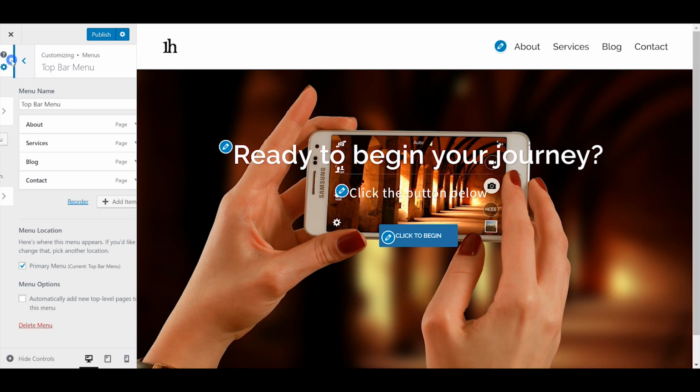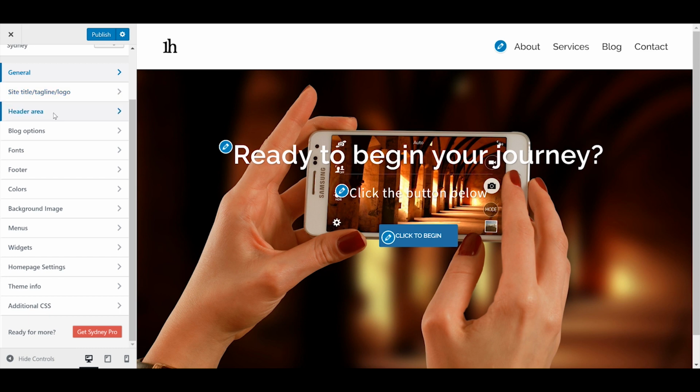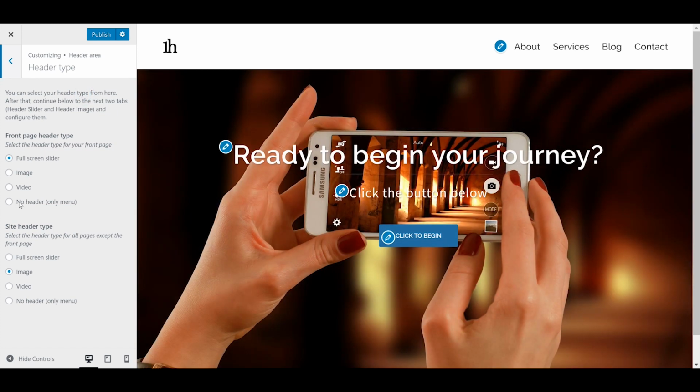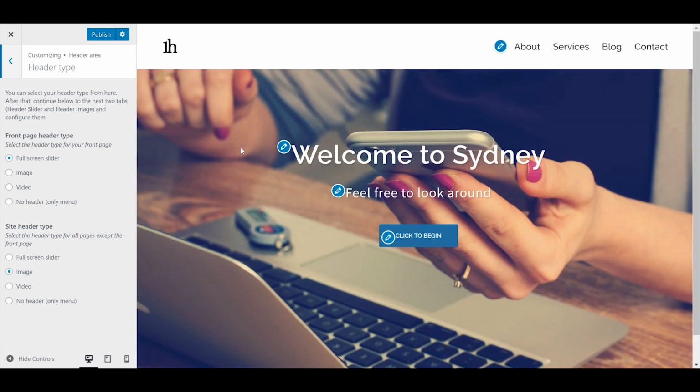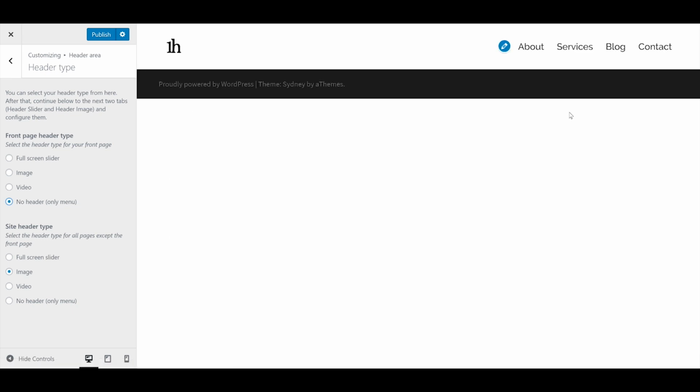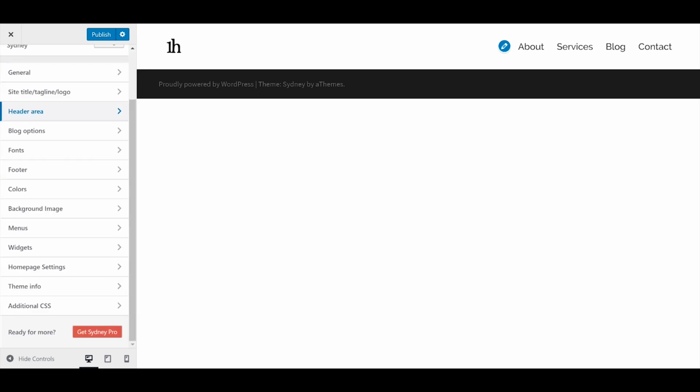If you go back to our main area, we're going to go to header area, then header type, and we're going to say that we actually don't want any header. It's going to remove this one that already comes with the website theme. We're going to hit no header, because you'll see in a moment why we get rid of that. Don't worry. And then we're going to do no header on pages as well. So we've now got our site ready to start using our page builder. Make sure you hit publish so that it makes all those changes live, and you can then exit out of our customization.